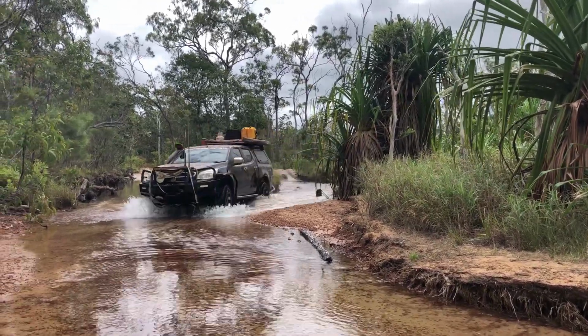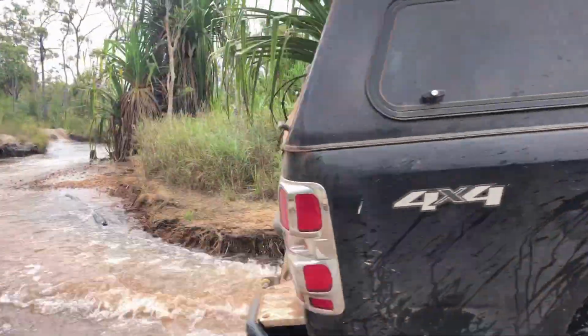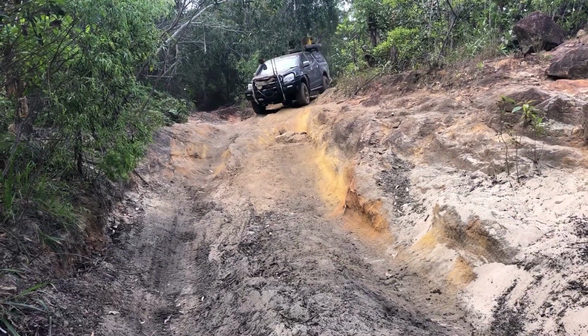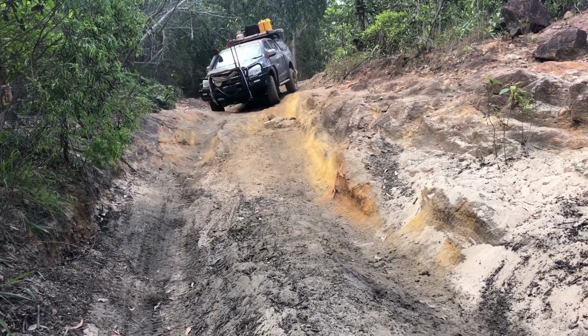We continued on through the track without too much problem. We then got to the Pasco River, surveyed the situation and made our plan, which went off without a hitch, down into the river, across and back up the other side without too much drama.